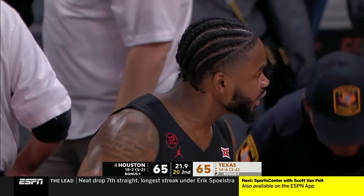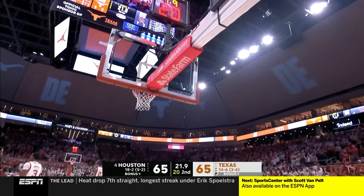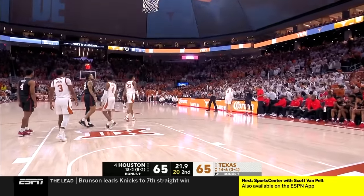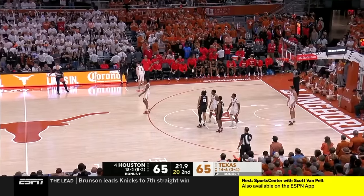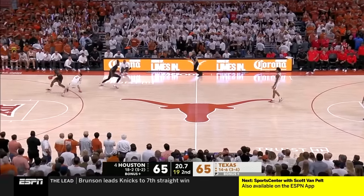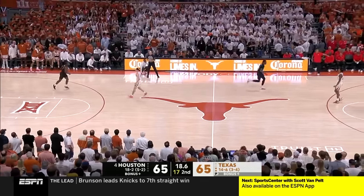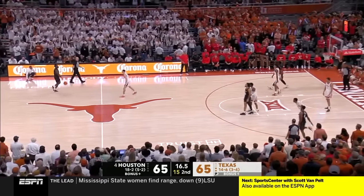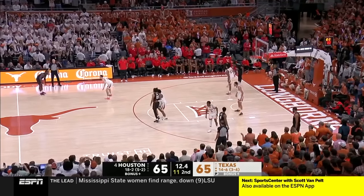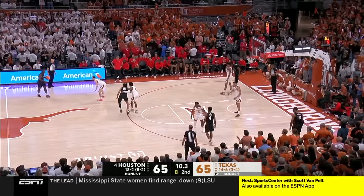Wouldn't be surprised to see Shed take it down to the wire and then maybe create and kick to his buddy, his roommate. He's going to throw this ball into the backcourt and come get it. So here we go. Tied at 65. And the senior point guard has it, Jamal Shed.